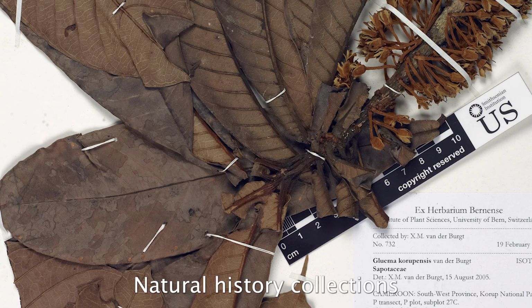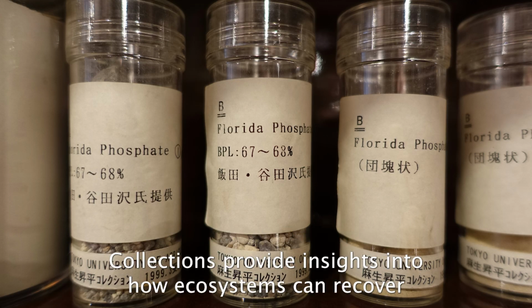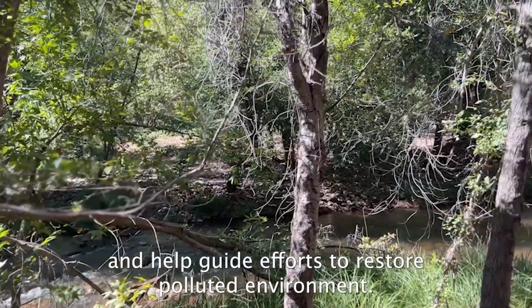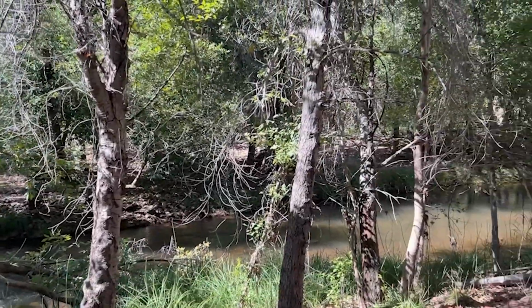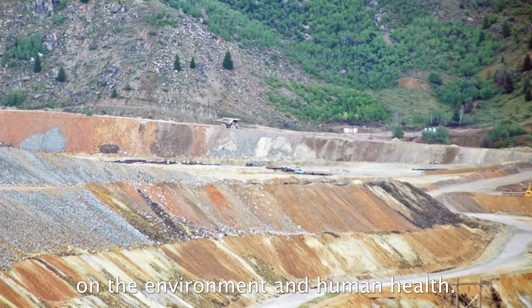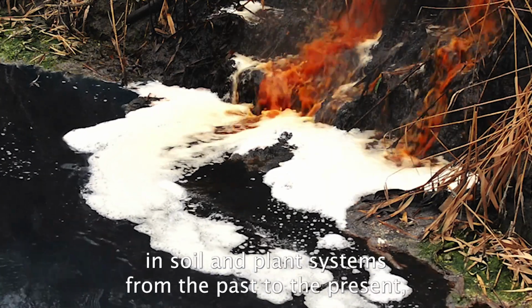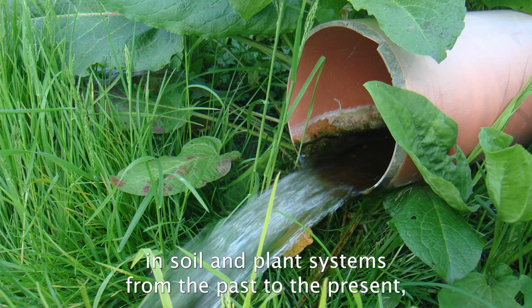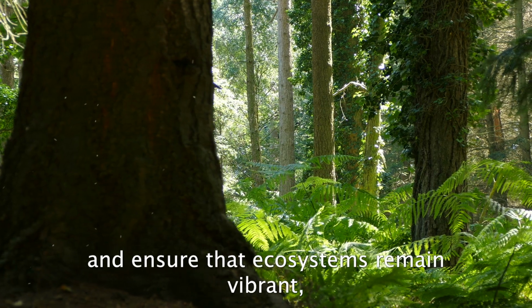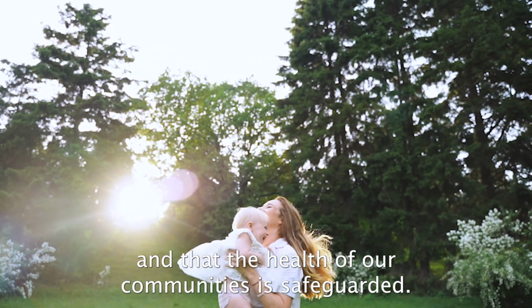Natural history collections can play a critical role in conservation and remediation efforts. Collections provide insights into how ecosystems can recover and help guide efforts to restore polluted environments. The legacy of mining has far-reaching impacts on the environment and human health. By understanding and addressing the fate of mining contaminants in soil and plant systems, from the past to the present, we can address pollution challenges more effectively and ensure that ecosystems remain vibrant and that the health of our communities is safeguarded.